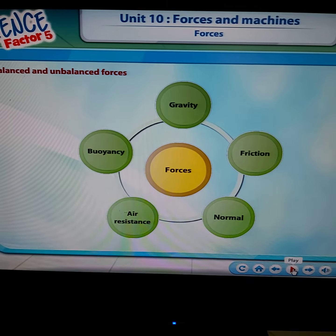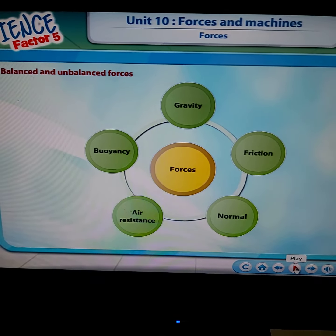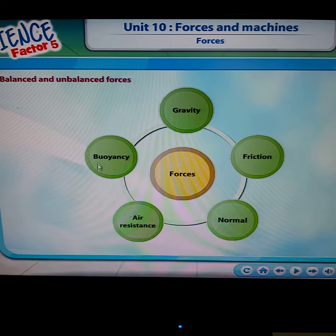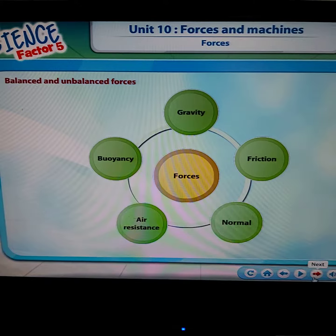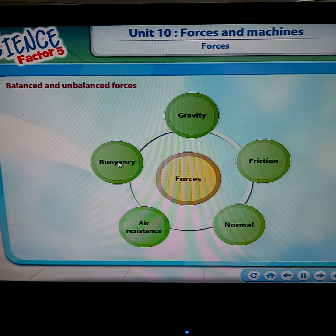Let's learn a little. From the video, you will be able to understand more about balanced and unbalanced forces. The first force is buoyancy. More about them. You can click a button to know about that force.